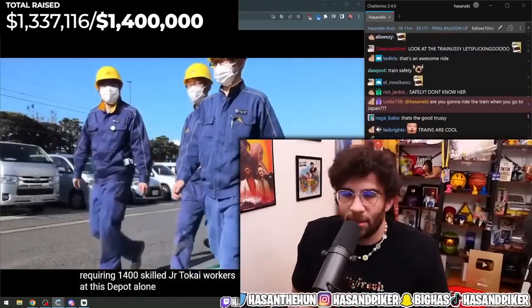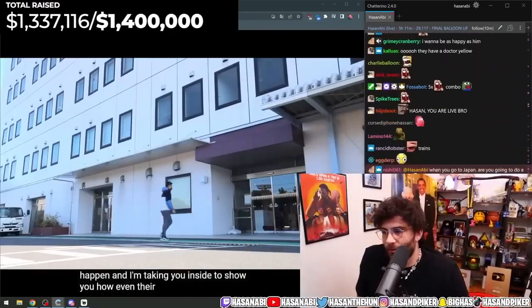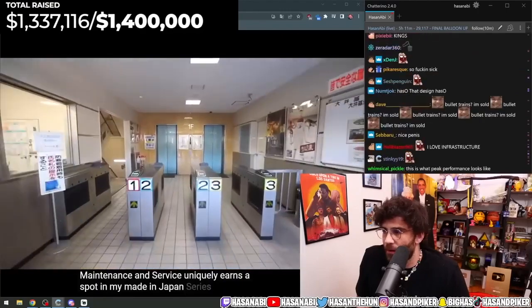Oh, look how they're cleaning that bad boy. And I'm taking you inside to show you how even their regular train maintenance and service uniquely earns a spot in my Made in Japan series.